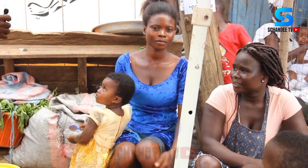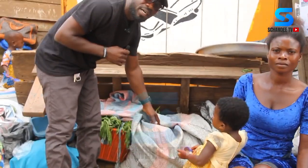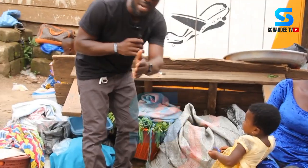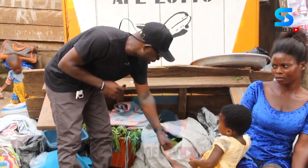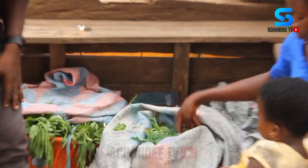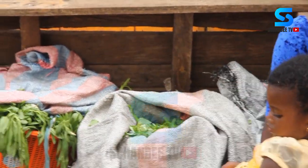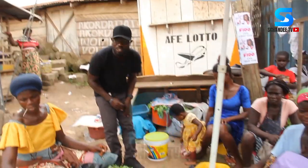Oh, okay. So what she's saying, she's explaining to us that they have a lot here. When they are done buying from this side, they grab a sack, like the sack you see here, and they fetch more to that side. But what she's trying to tell us is that usually when they come to the market, they don't finish all. They are not able to sell all of them before they get back to the house.